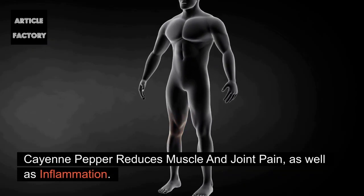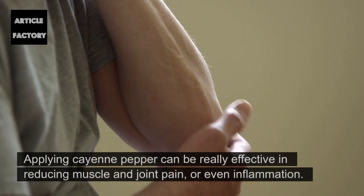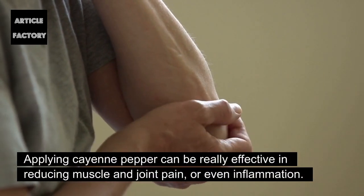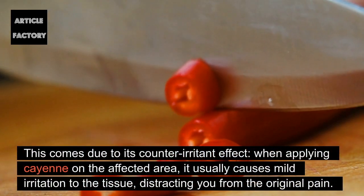Cayenne pepper reduces muscle and joint pain, as well as inflammation. Applying cayenne pepper can be really effective in reducing muscle and joint pain, or even inflammation. This comes due to its counter-irritant effect.